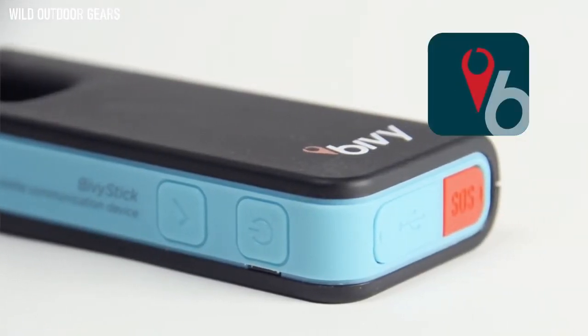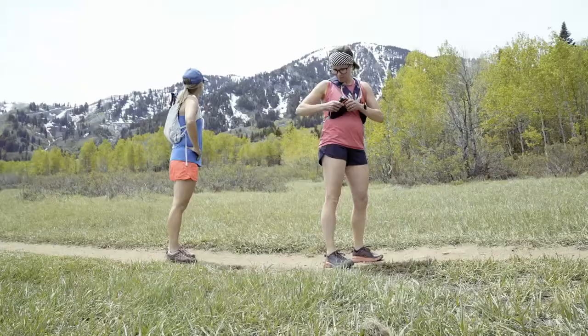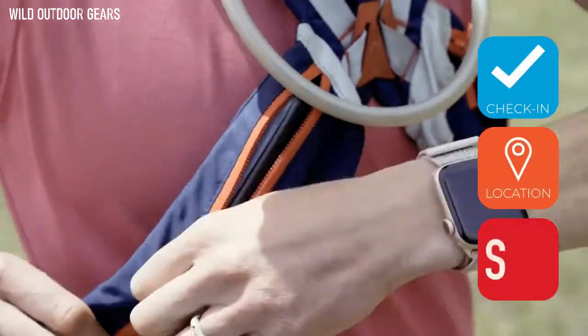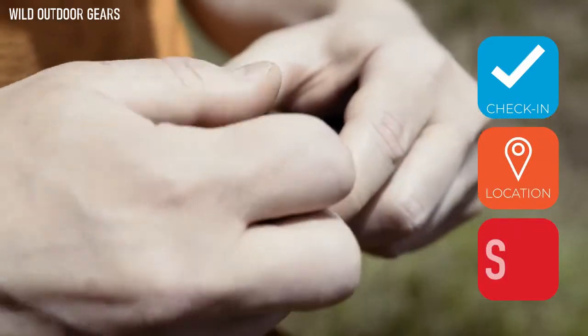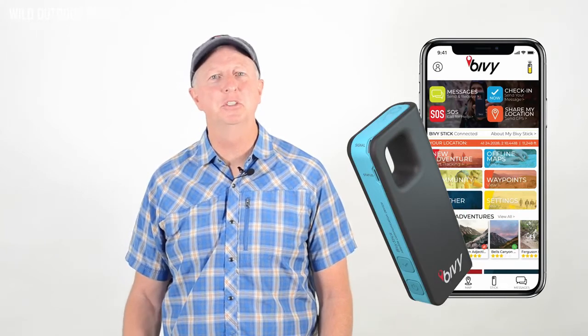The bivvy app makes it super simple to use the stick with your phone's familiar interface, but there are times when your phone may be dead, out of reach, or you just want quick communication. That's why you'll find dedicated buttons on the stick for checking in, tracking, and SOS without needing to have your phone nearby. Our main focus in designing the bivvy stick and the bivvy app is to make it so simple that you don't even think twice. Every button, every screen, every interface is designed to be as easy as possible, so you just focus on your adventure.